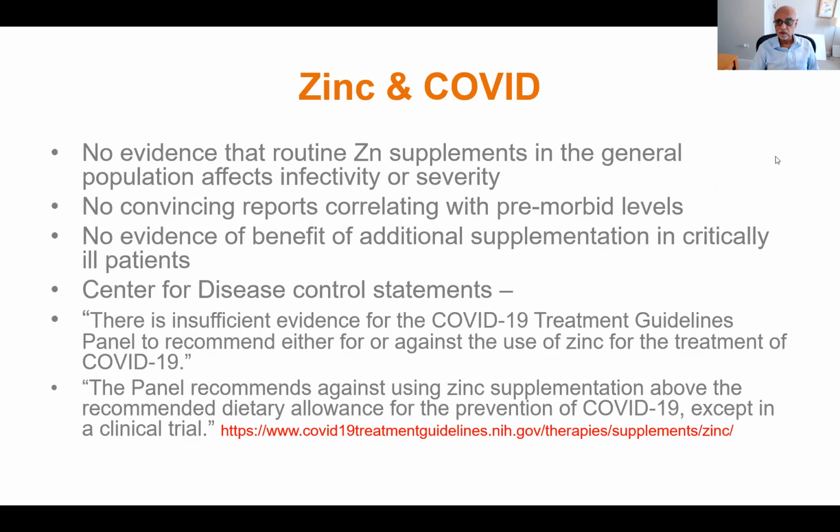Now, what about COVID? During the COVID crisis, a lot of clinicians were recommending zinc and there was a lot of misinformation on the web too. In general, if you look at the COVID guidelines by the National Institutes of Health in the US and the Centers for Disease Control, the CDC, clearly states that there is no evidence that routine zinc supplements in the general population affects infectivity or severity of COVID. There are no convincing reports correlating infectivity or morbidity or severity or mortality with the pre-morbid levels of zinc. And there is no evidence of benefit of additional supplementation in critically ill patients, again, specifically for COVID.